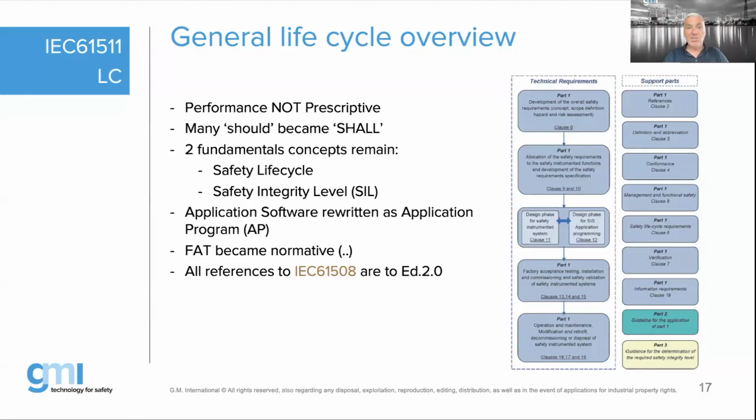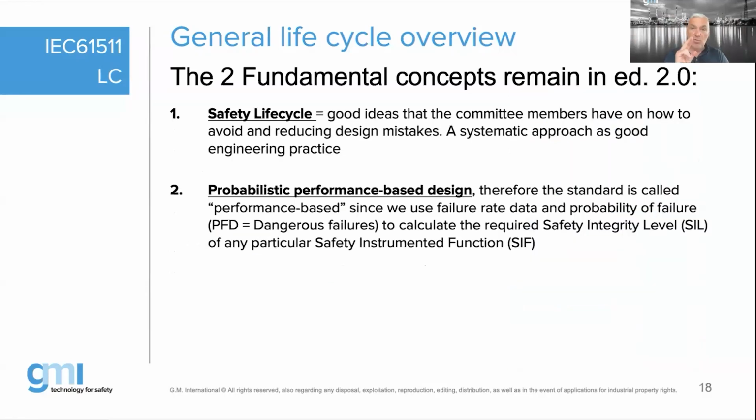And all the references in the standard, the life cycle, are based on the IEC 61508, which is edition number 2. Two main fundamental concepts remain, as I just explained. The life cycle. What is the life cycle?